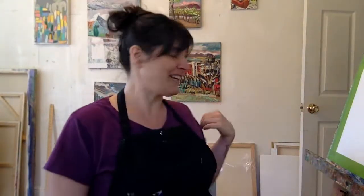So that's what I have. I have two pieces, two papers primed. If I really need to grab a canvas or something, I have that as well. But I recommend, if you are going to work with oils, have a few surfaces, at least two, but maybe more surfaces on hand.